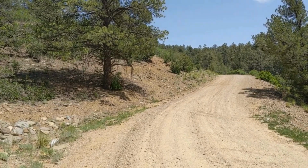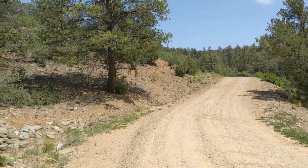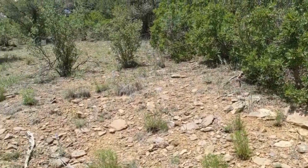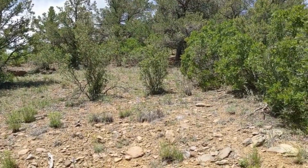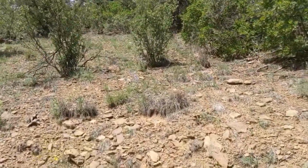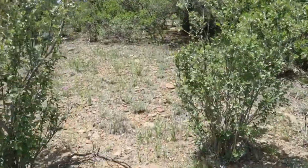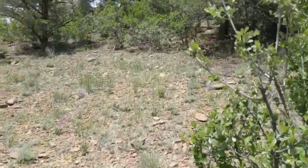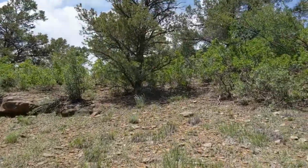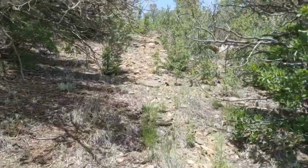All right, here we are at the road on the very west corner of the property. This looks like it would be the easiest place to bring in a driveway. And I haven't walked any of the property yet, so we're just going to come in up here and see what we can see. I've got all my dogs with me, so I'm sure you will see them as we walk here. Let's go this way.